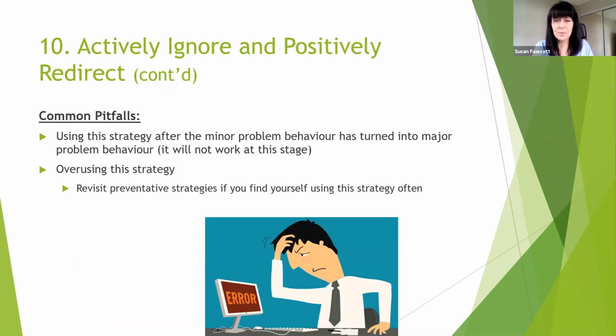So a couple of common pitfalls, and then we're done for this particular little video. One is using this strategy after the minor problem behavior has morphed into major problem behavior, because it won't work at that stage. The other is overusing it. This is actually a really weak strategy. The problem is that any attention you give, even just a calm, confident, right now we're doing this, or taking the child's shoulder, is going to be somewhat reinforcing to the behavior. So if you find you're doing this a lot, you need to revisit preventative strategies, because your child is still engaging in too much problem behavior in that routine. So don't overuse it, for sure.